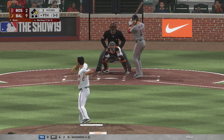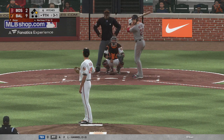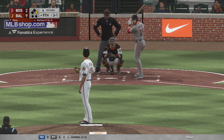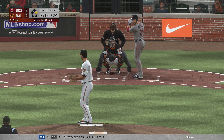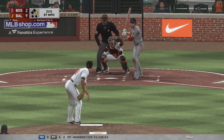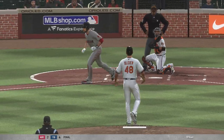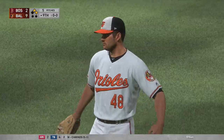Here it is. The 3-0 is looked at for the first strike. A runner at first with no outs here. And he misses, ball 4. So he comes out of the bullpen and immediately walks the first man he faces.